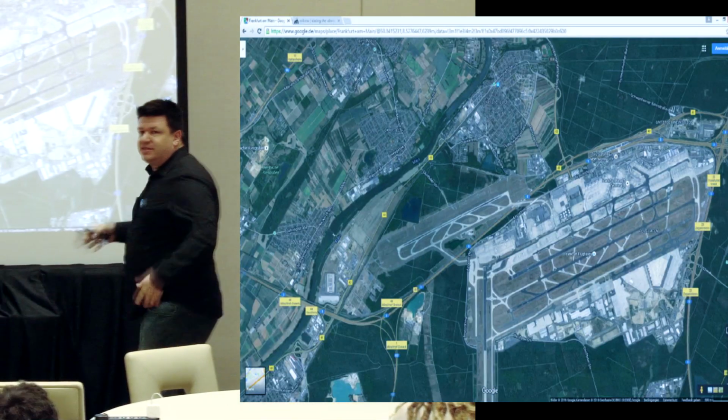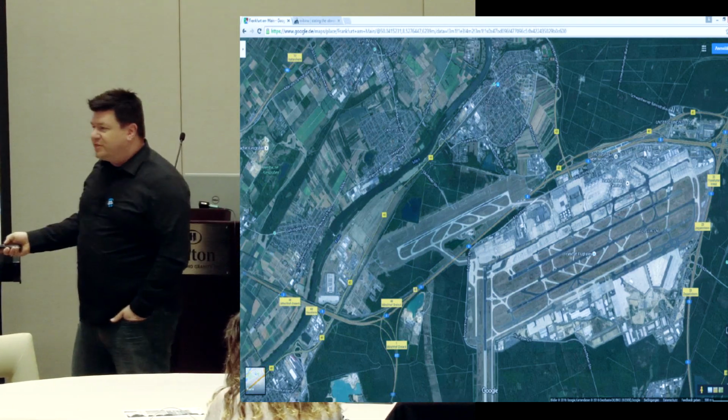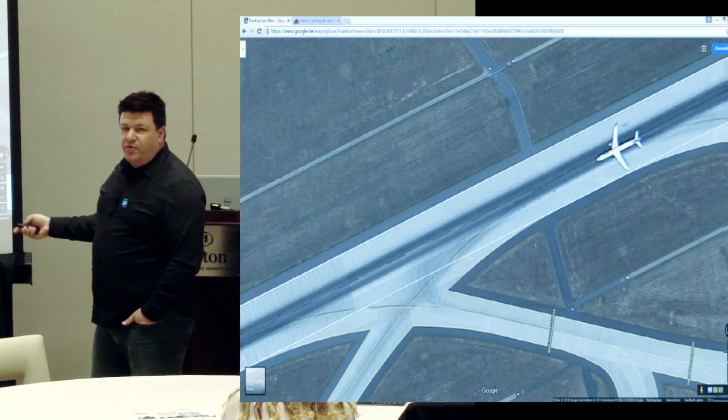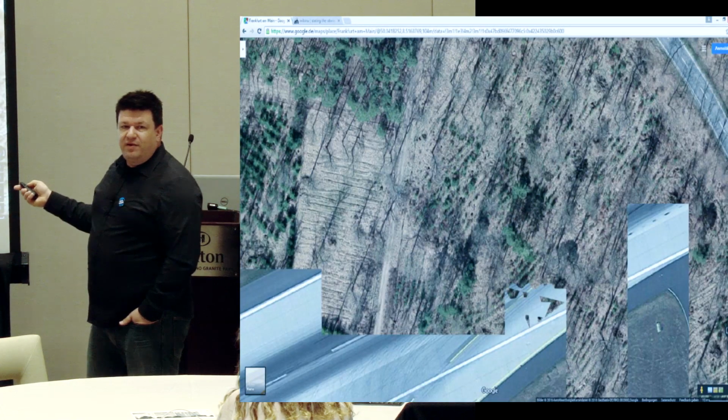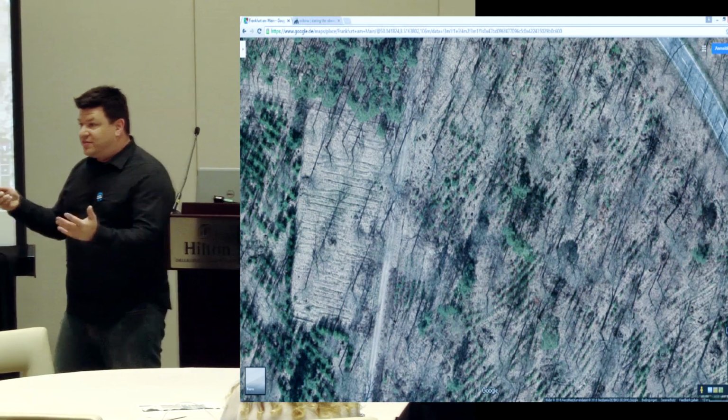And this also happens on different levels of zoom. So this is the airport of Frankfurt, and now we zoom down on it. Here's a new runway, and we will zoom down on it, and the runway is still there, but on a deeper level, there's the ground before the runway was there. Of course, this is not perfect.